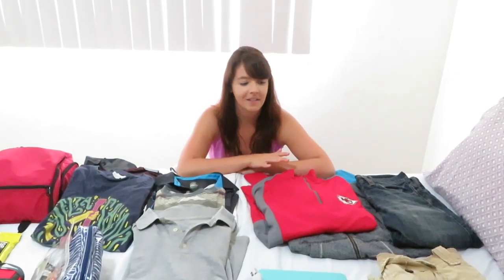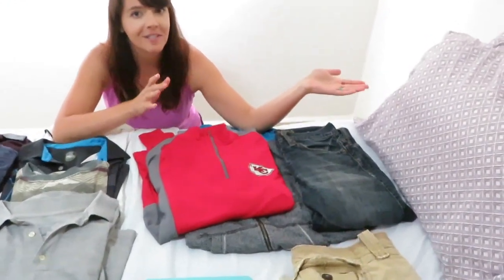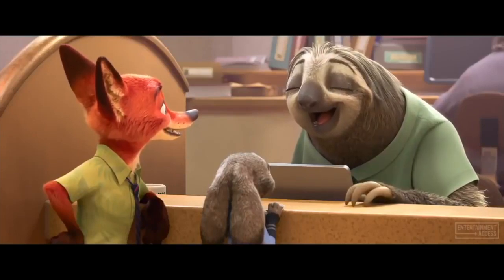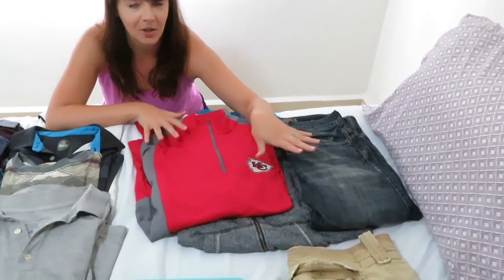Alright, so first things, we have already laid out what we plan to wear the day that we're flying. Since it's going to be colder, it's 30 degrees Celsius here, but it's 30 degrees Fahrenheit there. Yes, very funny. So we need to wear a little warmer stuff.